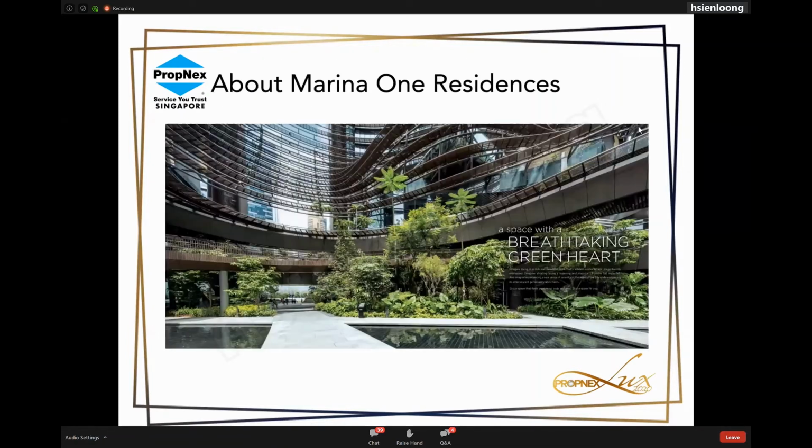More on Marina One now. This was also taken off the video. It is really very nice. You can look at the wave, the greenery, how it integrates the modern and the greenery lifestyle within the development.